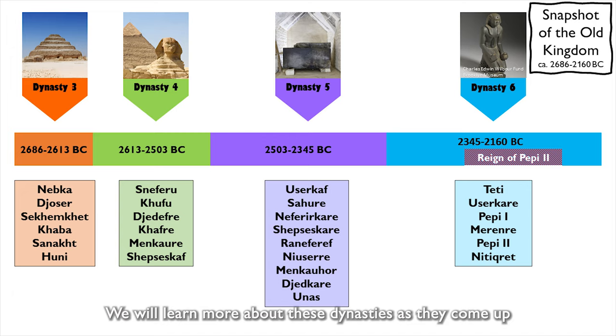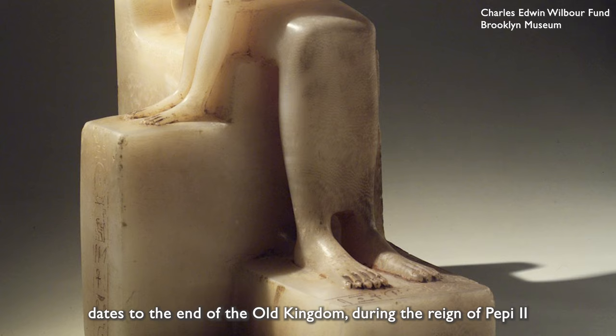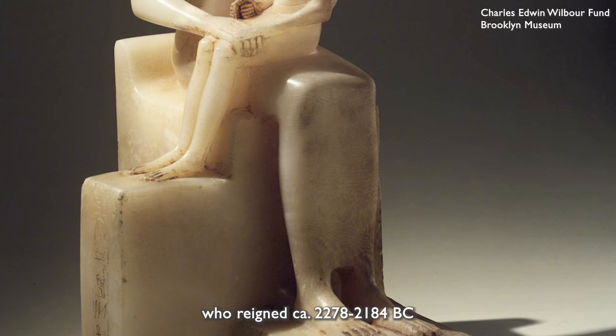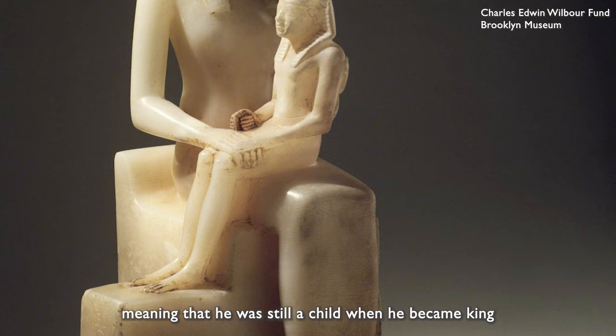This statuette, currently on display in the Brooklyn Museum in New York City, dates to the end of the Old Kingdom during the reign of Pepi II, who reigned circa 2278-2184 BC. He was the last king of the 6th dynasty and apparently ruled for 94 years, meaning that he was still a child when he became king.